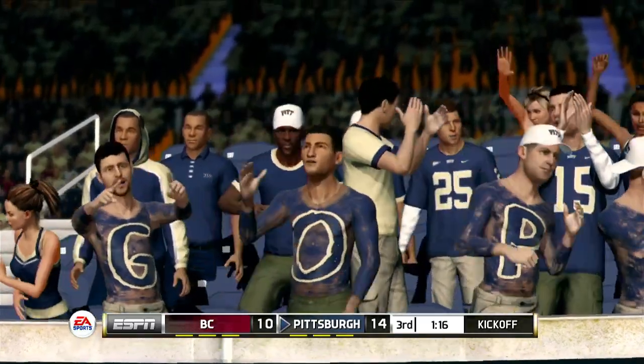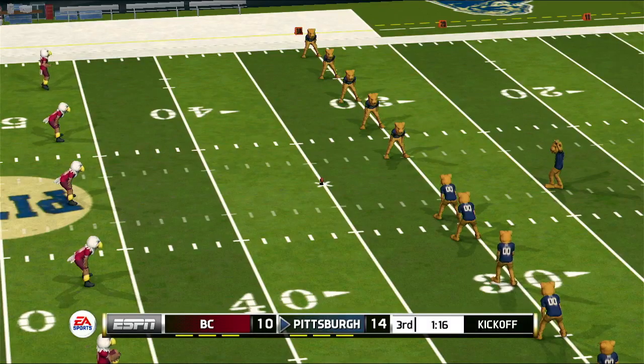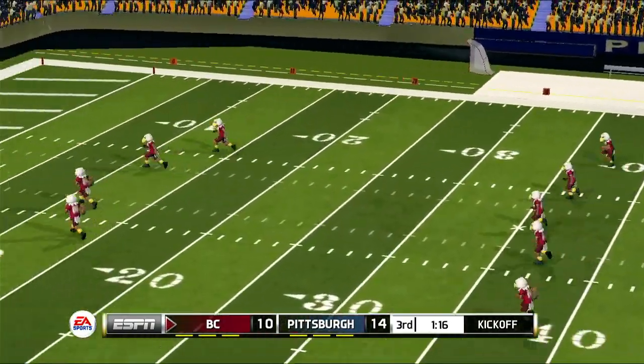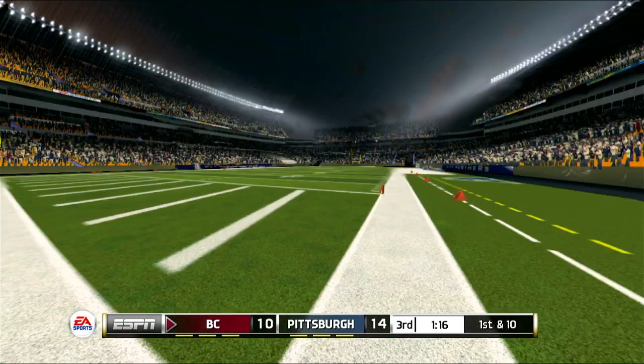Brad, that's one of those drives that can just tear your heart out. It can really demoralize a defense when they drive the ball down the field, and a lot of the yards came on the ground. Pittsburgh to kick. He really got a hold of that kick. And it goes into the end zone, down for a touchback.